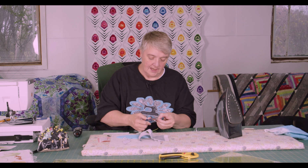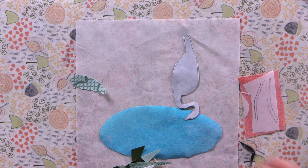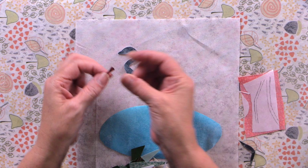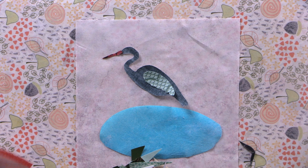And this was kind of a tiny piece because it's just the beak, or the bill. Is it a bill or a beak at that point in time? I guess it depends on size. Okay, so that's there. That'll be for the body. Okay, that'll be for the face. Okay, I still have to take the papers off. Okay, and let's grab his legs.